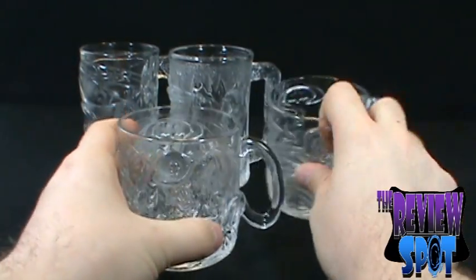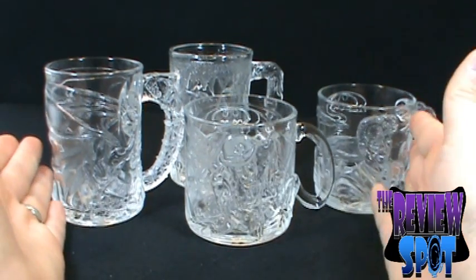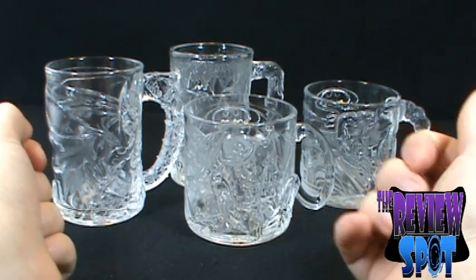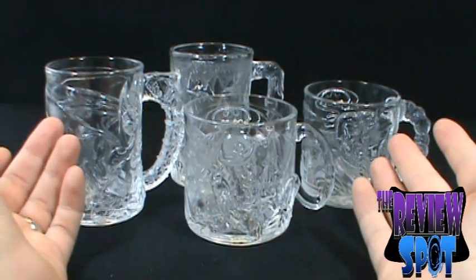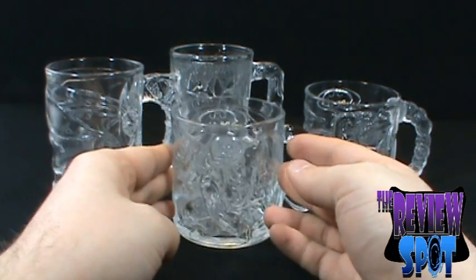So there you have it. Four glasses celebrating a mediocre movie from a fast food conglomerate such as McDonald's. A great set to pick up. If you were a Batman fan, this set is something you'd want to get. It's not from the greatest movie of the series, but it's a neat collectible to have nonetheless.